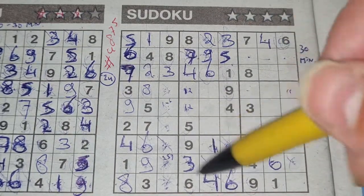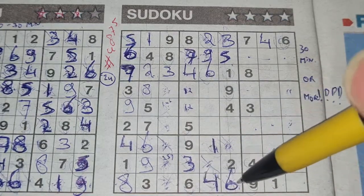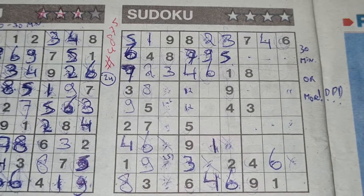2 numbers left in this big square. 4 numbers. The 1, the 2, the 3, the 4. Oh! Overlooked the 6. It's not correct. This 6 is not good.